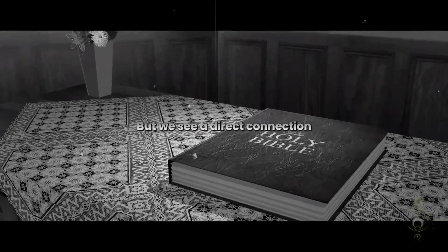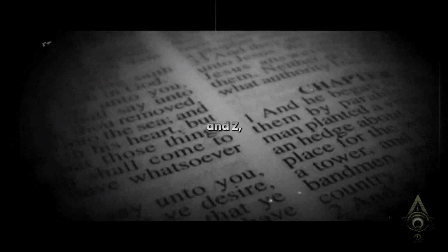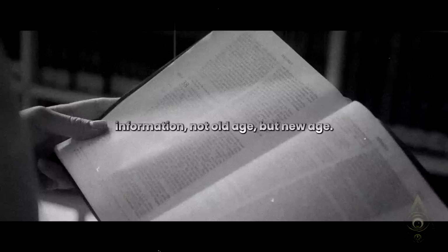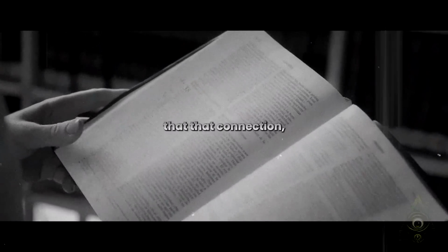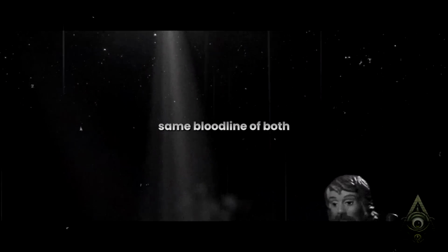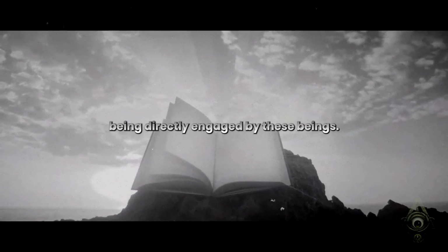But we see a direct connection between Enoch and Ziusudra, who's actually now called Noah in more modern texts, because the Bible is New Age information, not Old Age, it's New Age. So it's interesting that that connection, that lineage is there. Two people, same bloodline, both being directly engaged by these beings, okay?